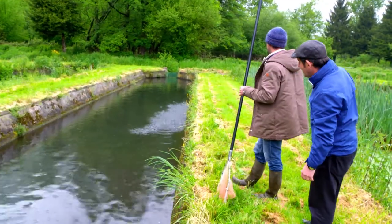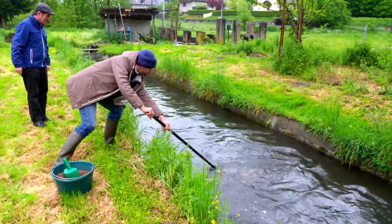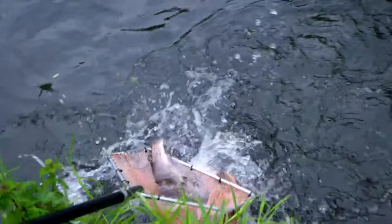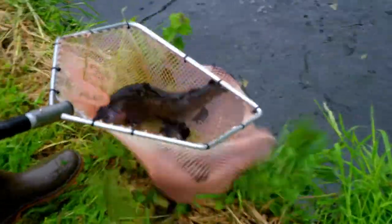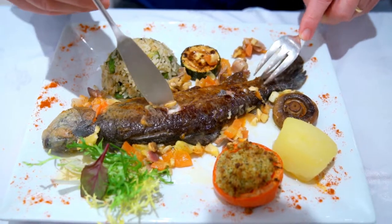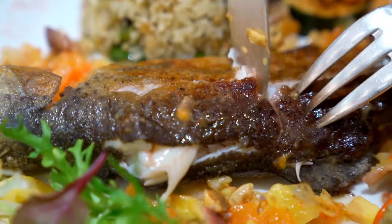Emilien gives them organic cereals and fish pellets to complement their diet. It takes between 1.5 to 2 years for the trout to be ready. The larger trout look magnificent. Emilien recommends for me to taste his favorite, the small fario trout at the local restaurant. It's really a very fine textured fish with delicate flavors.